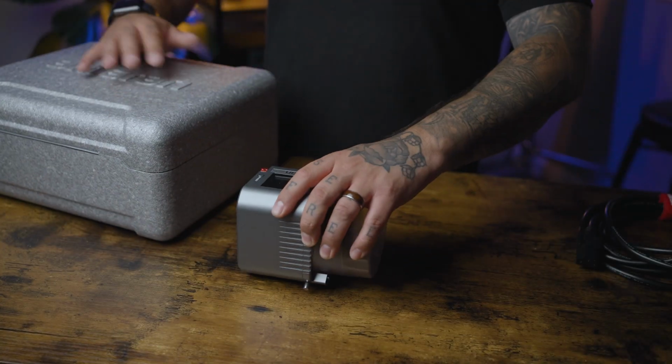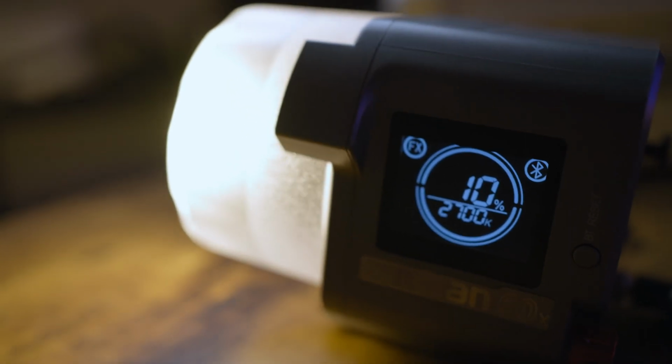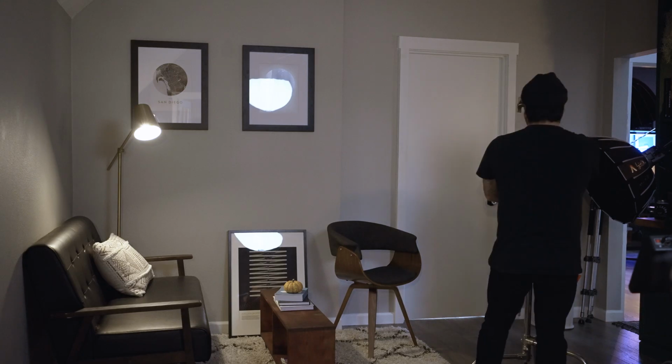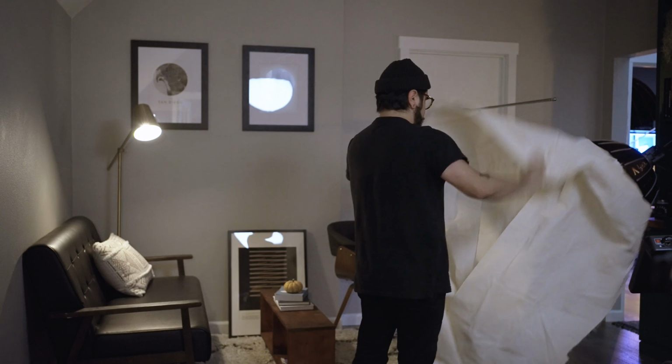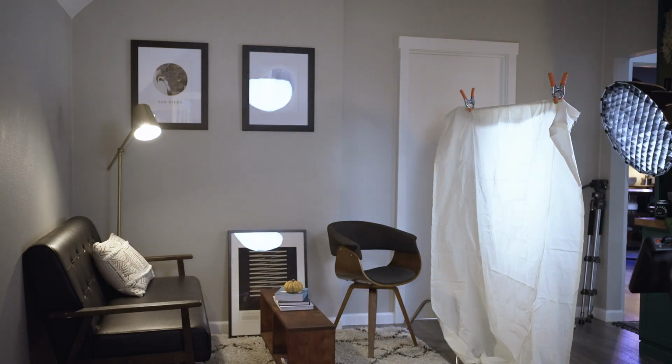So I'm gonna take our simple lighting setup that I mentioned in the lighting video, and we're gonna use the Amaran 60X. This light goes on Amazon for about $200, and it's a very nice setup. And if you add a modifier to this, you can get a really soft light for your window light. Okay, so I'm already liking this a lot.